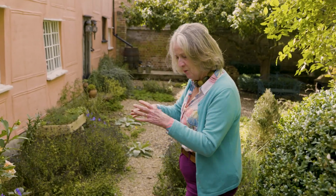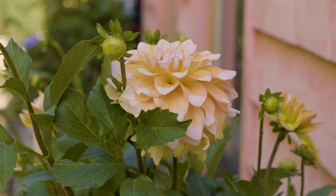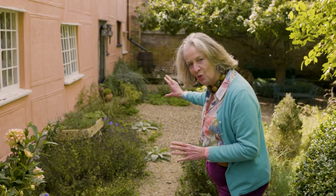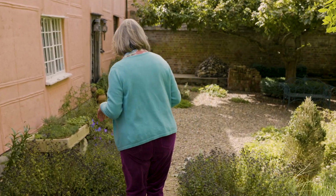So you go from wonderful flowers in pots and containers, and you look across and you see two very practical watering cans and a water butt. We've got 4 water butts around the house.